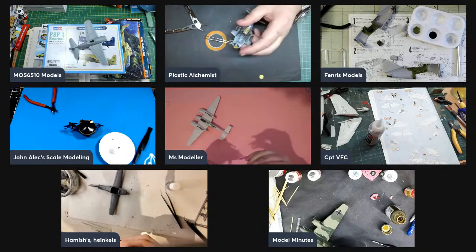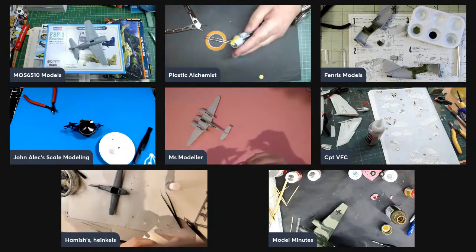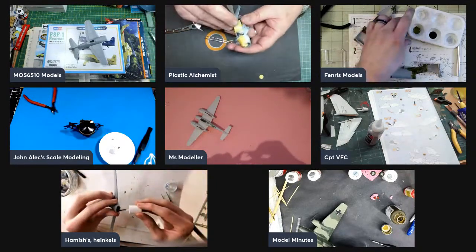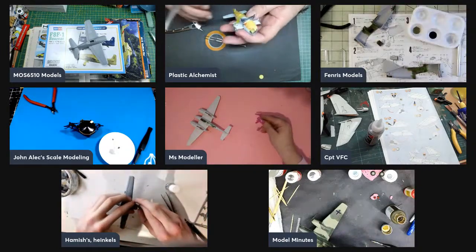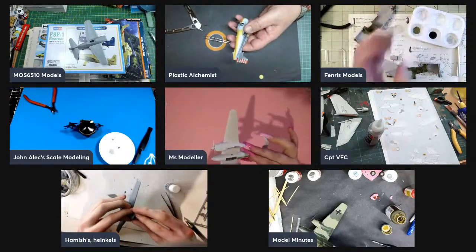What's the crack with the B-17 then? He wanted to buy one and he was like, I can't buy one. I'm not allowed to buy one. I don't have space for one. And I was just like, just do it anyway. And then the whole day I was just like, just buy it. Go on, just buy it. You want to buy it. 10% discount today. Just buy it.